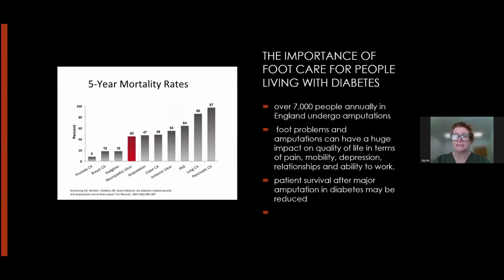So I've alluded to this issue around mortality and the importance of foot care for people living with diabetes. 7,000 people in the UK undergo amputations annually. That's around 300 people per day that have a part of a toe, a foot, or a leg amputated. Foot problems not only have a huge impact in terms of medical intervention, but they also have a huge impact in terms of quality of life.